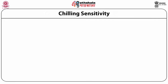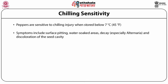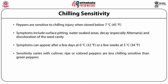Chilling sensitivity. Peppers are sensitive to chilling injury when stored below 7 degrees Celsius. Symptoms include surface pitting, water-soaked areas, decay, and discoloration of the seed cavity. Symptoms can appear after a few days at 0 degrees Celsius or a few weeks at 5 degrees Celsius. Sensitivity varies with cultivar. Ripe or colored peppers are less chilling sensitive than green peppers.